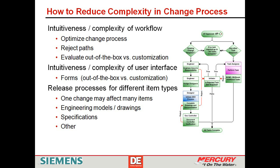The other thing we try to do is keep in mind customization that would potentially complicate things going forward, and we tried to keep the implementation out of the box as much as we could. The other things we looked at is making sure the process was robust enough to consider, for example, different change types.